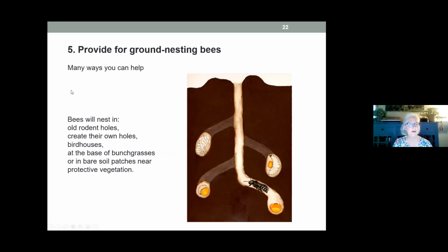We're gonna learn. Just as an example, this is a diagram of a bee nesting in the ground. They'll also use old rodent holes, birdhouses, and the base of bunch grasses. One day recently, I saw a queen bumblebee looking around underneath the strawberry plants in my yard, native strawberries. There's probably a lot of bare soil under those native strawberries because the leaves are basically preventing weeds from growing underneath. So she spent a lot of time under that strawberry plant. I wondered if she was digging a hole.